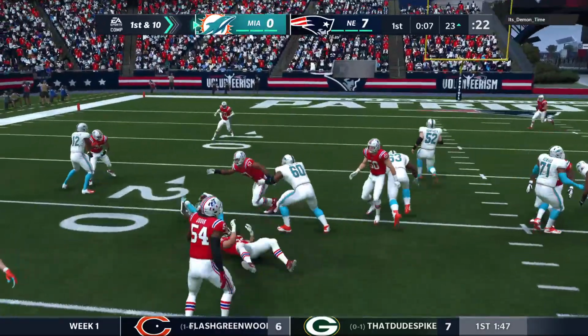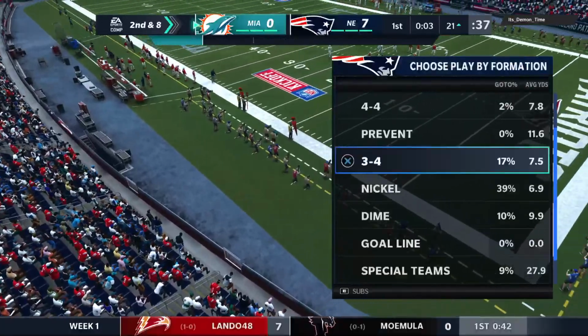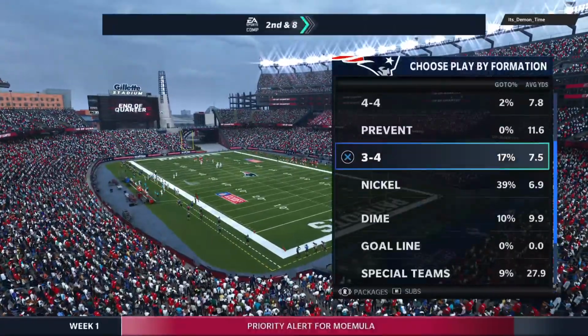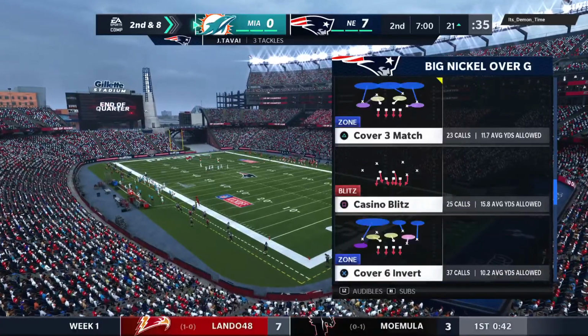Tua going to hand this one to Breida. He is taken down at the 21 after a short gain of 2. Give him 2 yards on the gain there, and it will take us to the end of quarter number 1. After 1, 7-0 on EA Sports. Nothing.